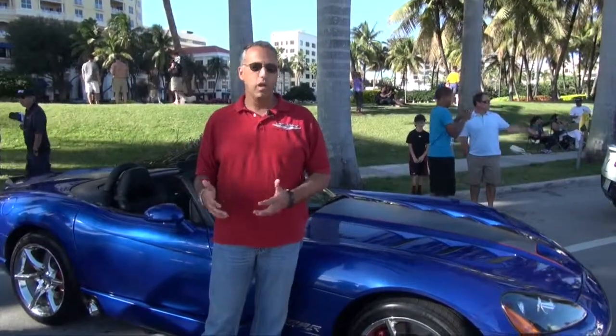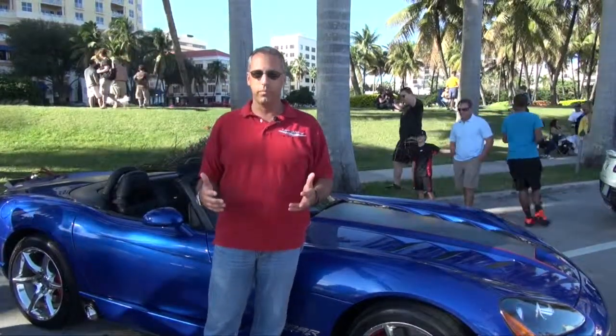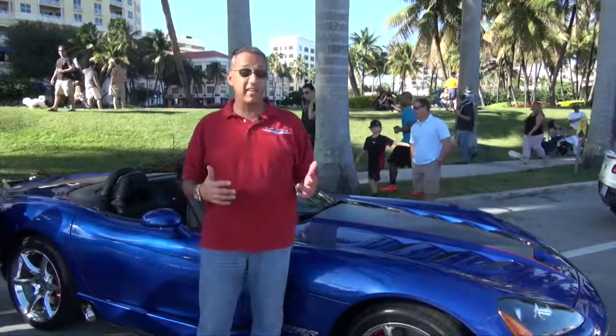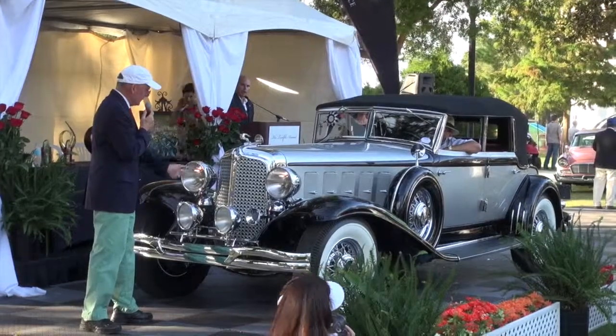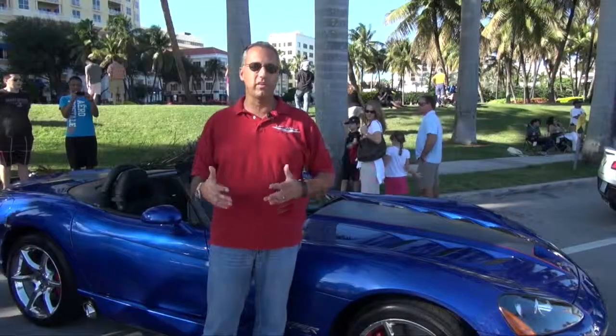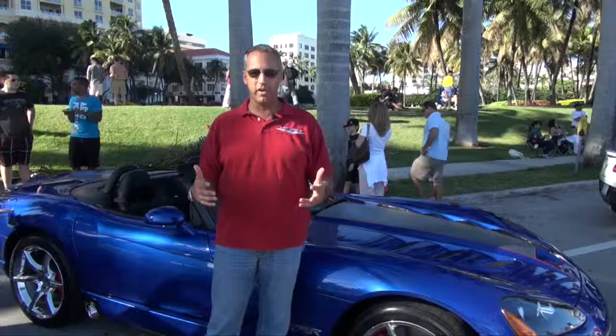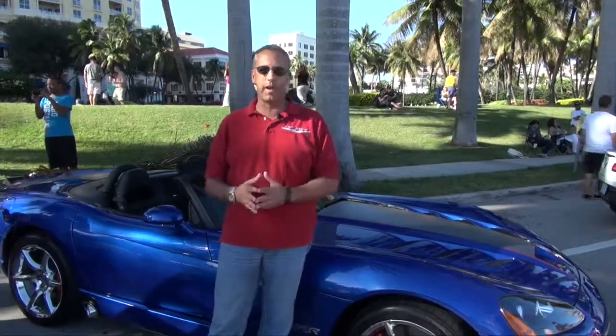Classic cars don't necessarily mean a very expensive car. There are cars that are classic cars that are $10,000, and there are cars that are multi-million dollar cars. The key to classic cars is anybody can buy one. It doesn't matter what your economic situation is. If you have the passion and you want one, you can buy one. So what's the first step in buying one?